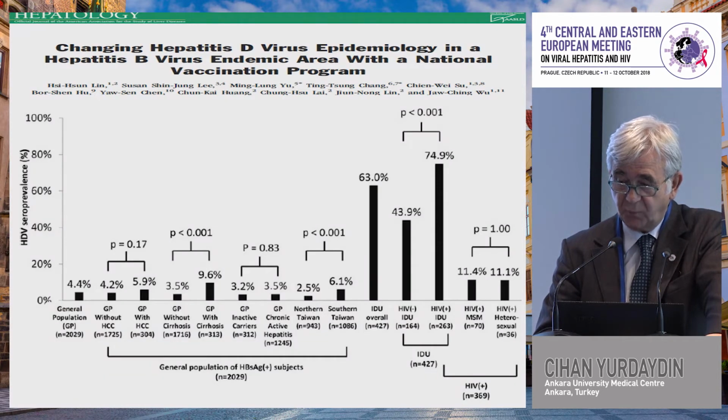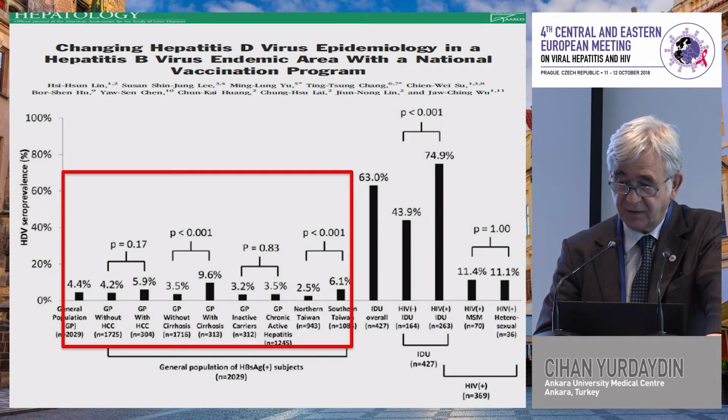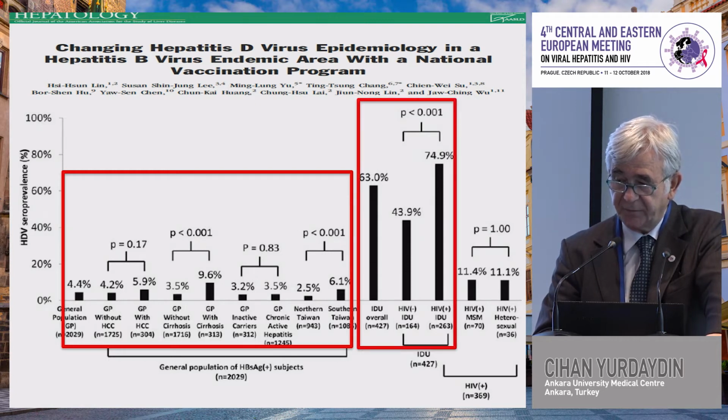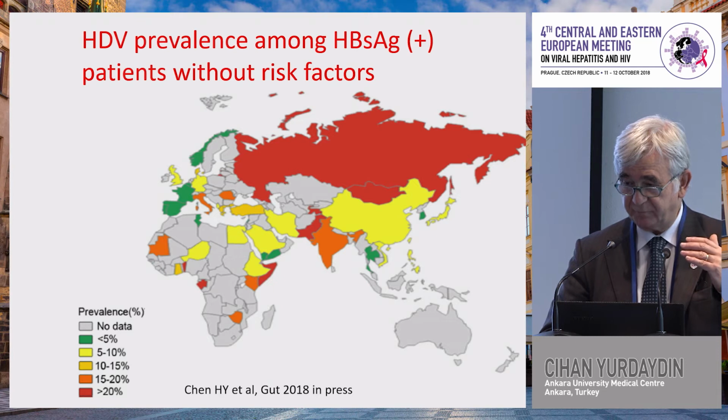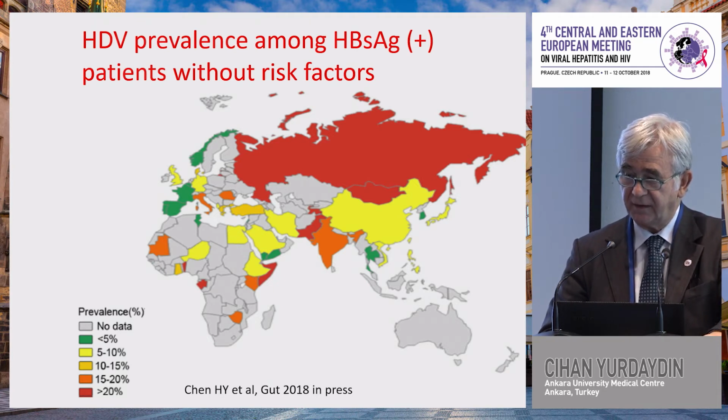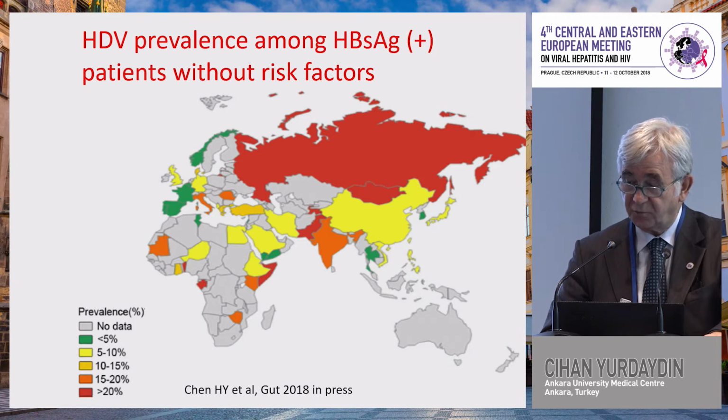This is not only the case in Western Europe, but also in the Far East. This is a paper from Taiwan, which shows that among hepatitis B patients of different status, Delta is very infrequent, but in the IV drug users, you have a substantial increase in Delta prevalence. This is especially more evident in IV drug users who also have HIV. Now, in China, Delta is not a problem. This is shown here, Delta prevalence among surface antigen positive patients without risk factors.